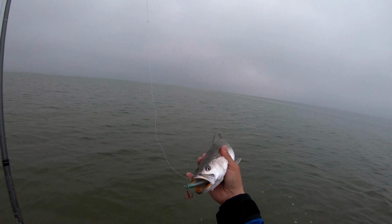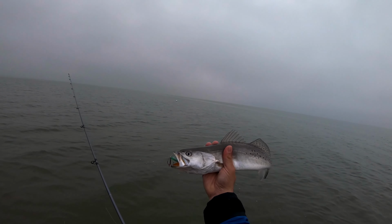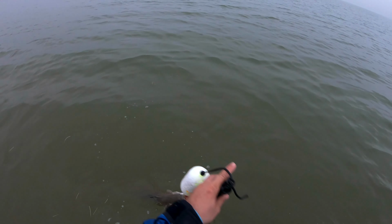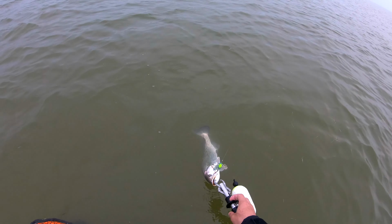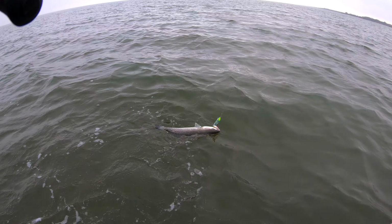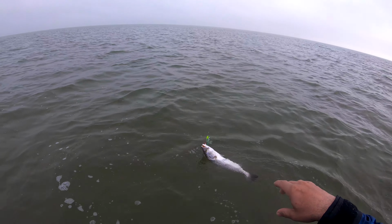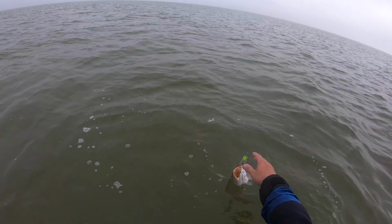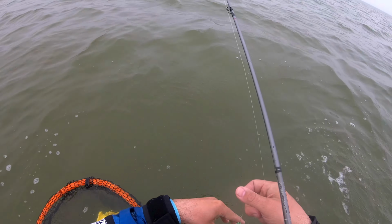Let me show you. A little bit bigger than the last fish. All right, buddy. This one swam right at me. Not a keep though, but hey, still. Trout number 5 or 6 today.